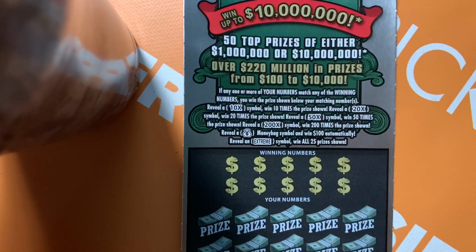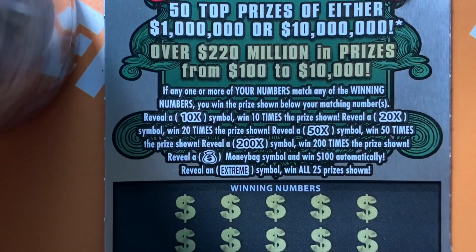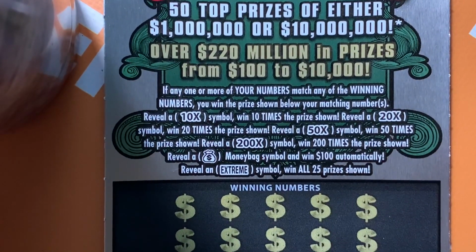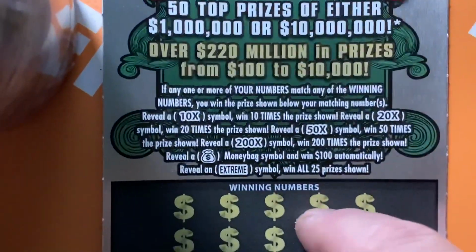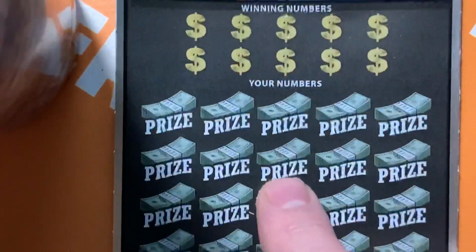Just read the particulars. And if anybody's watching for the first time, they'll understand how to play. Here we go. If any one or more of your numbers match any of the winning numbers, you win the prize shown below your matching numbers. Winning numbers, matching numbers.